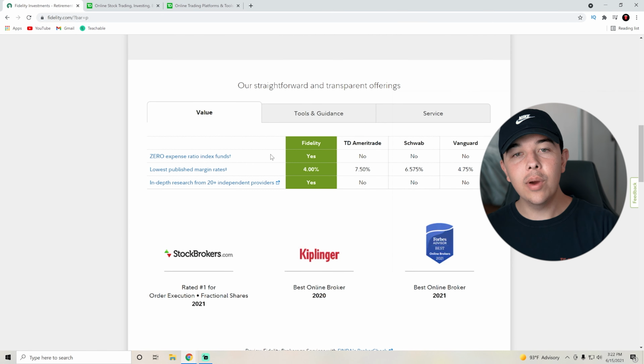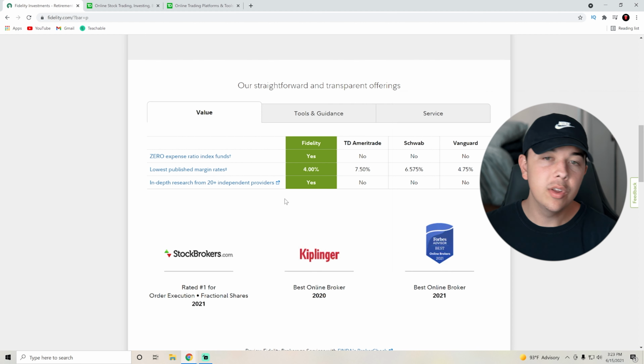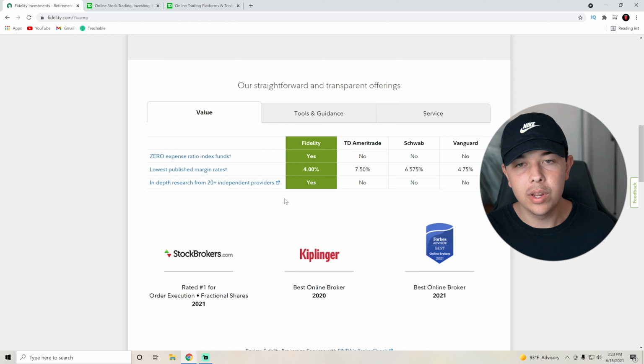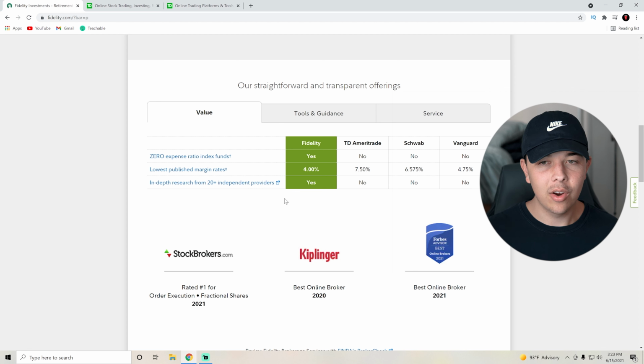For value, they do have 0 expense ratio index funds. So when you invest in an index fund or a mutual fund, you're normally going to have to pay a certain percentage every year for what you put in. With ETFs, it's like 0.35%. So if you put $100 in, that's going to be like 35 cents. And you're obviously going to be making a 6 to 12% return, depending on how aggressive you go, so it's not really going to matter in the long run.